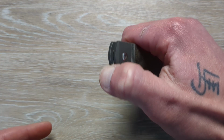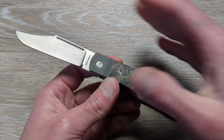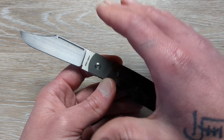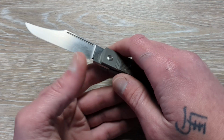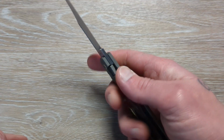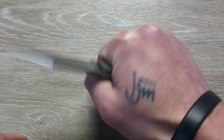And on top of all that, the execution of the build, the design, the material choice, everything that goes into this knife, it is just an extremely unique looking design, and it's so well executed that it's just utterly ridiculous what Ben Belkin has been able to do over there. This thing is extremely comfortable.